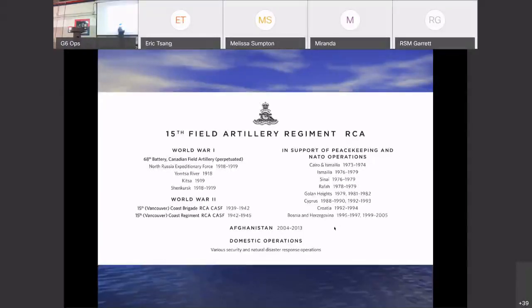Since then, the unit hasn't really deployed as a unit, but we've sent soldiers in all these UN and NATO operations. We rotated soldiers from 2004 to 2013 in Afghanistan, and domestic operations, Operation LASER, right now. That's a domestic operation, okay? So your history is right there.